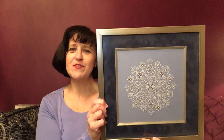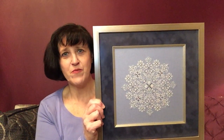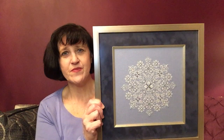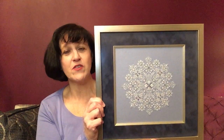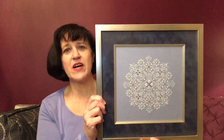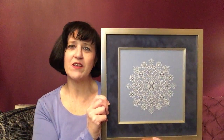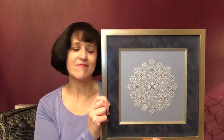So that is my previous finish called Ice Blossom with the not called for fabric and not all of the called for fibers from the chart. A lot of them called for, but not all of them. Some slight tweaks because I changed the background fabric. And I really do like this. I was very happy with my finish. So that is my previous finish.